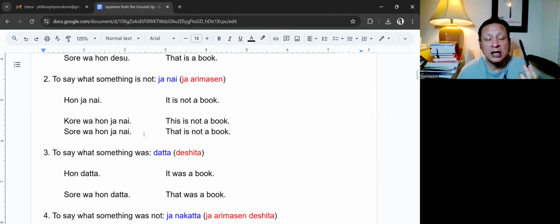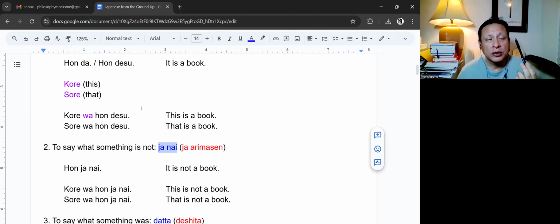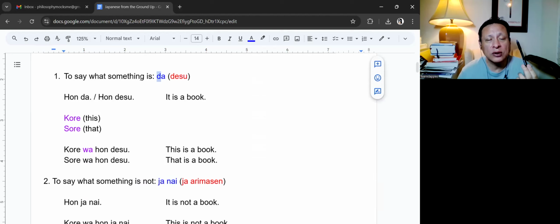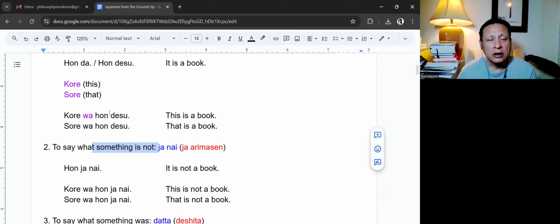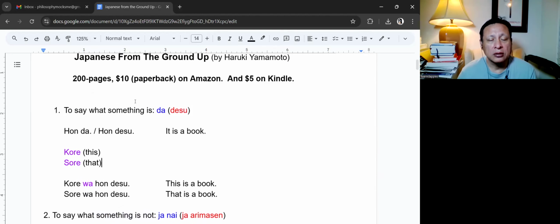And if I want to say the words this or that, I would say kore wa honjanai or sore wa honjanai. So kore is this, sore is that. Or more formal, kore wa hon ja arimasen, sore wa hon ja arimasen. The red is the formal or more formal than the janai, which is the informal. That's it. So we have two kinds of sentences, one to say what something is, one to say what something is not.